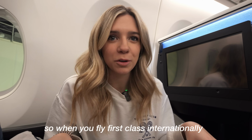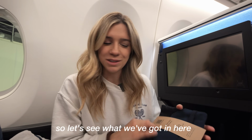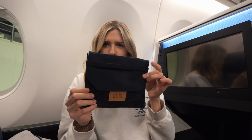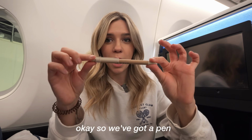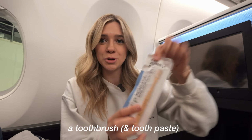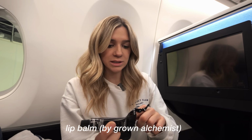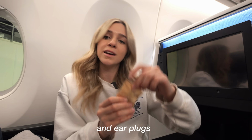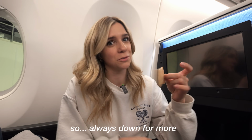So when you fly first class international, they give you a little goodie bag of stuff. So let's see what we got in here. Nice. Okay, so we've got a pen, a toothbrush, a sleep mask, hand cream, and lip balm, and earplugs, which I use every night, so always down for more.